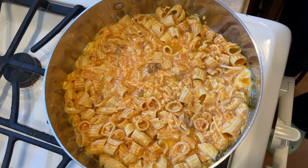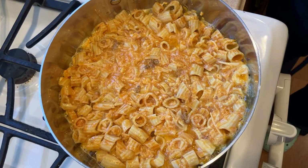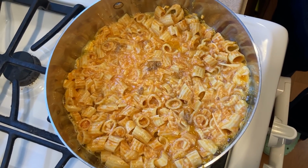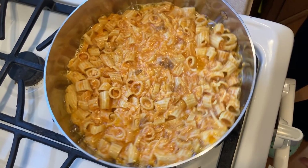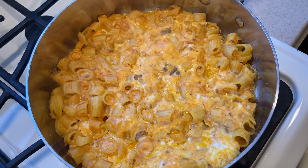We're going to give it a few minutes to do that. This cooked for about 2 or 3 minutes on the bottom. What we're going to do is take it and put it in our 350 degree oven for about 10 minutes. We'll keep an eye on it. Again, please make sure your pan is oven safe. This cooked for 10 minutes at 350.